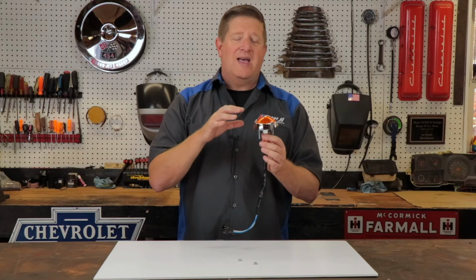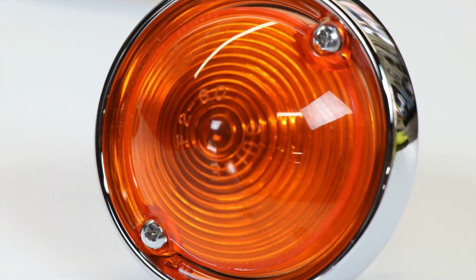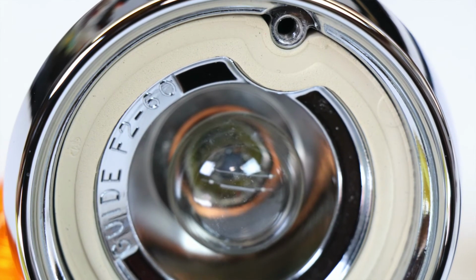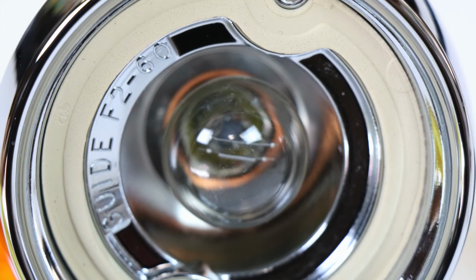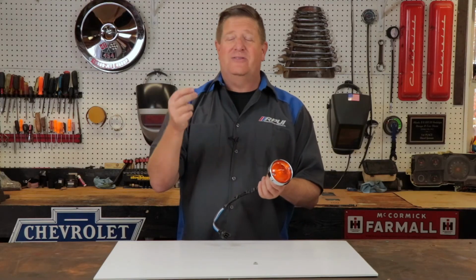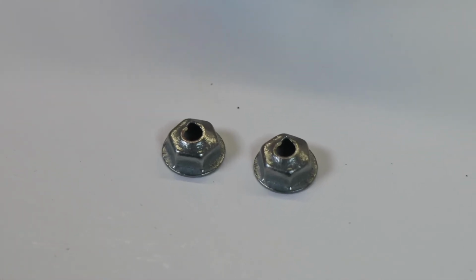The part also has a very clear, correct amber lens that has the correct optics, but also has the guide numbers embossed in it as well. Also included is a light bulb and the lens gasket. So this thing literally has everything you need. And also, Trim Parts hasn't forgotten about the speed nuts. You get brand new speed nuts with this as well. These items are sold individually, so for a car you would need 2 of these.